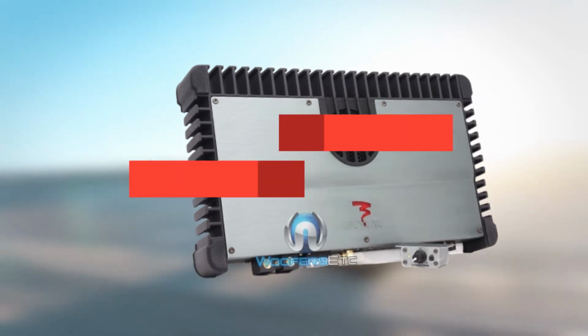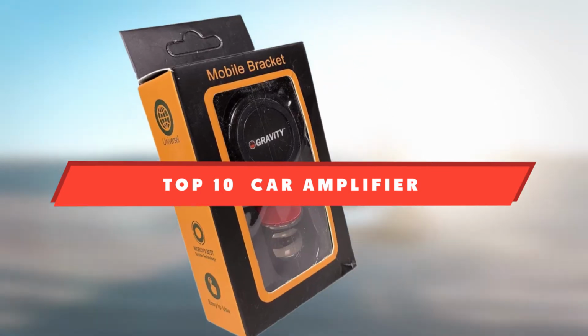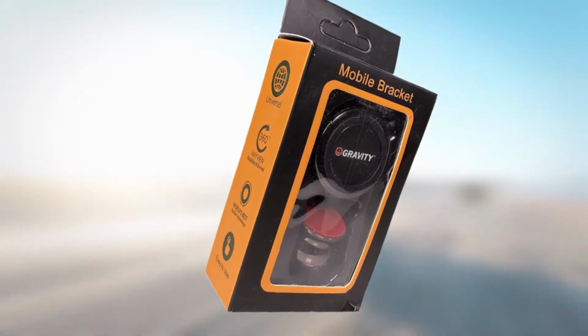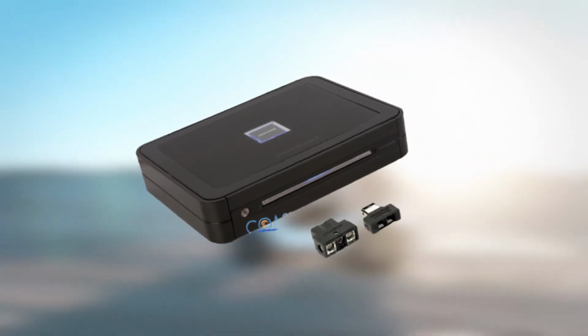If you're looking for the best car amplifier, here's a list you must see. We made this list based on our personal preference and sorted it based on their features, prices, quality, durability, and reputation of the manufacturers and customer feedback. Also, we've included options for every type of customer. So let's get started.